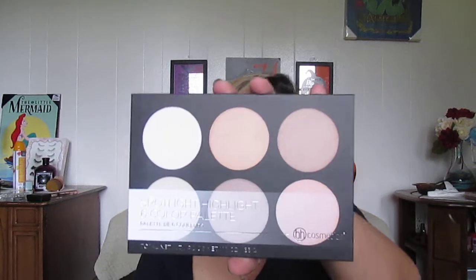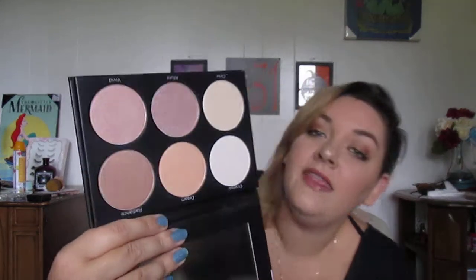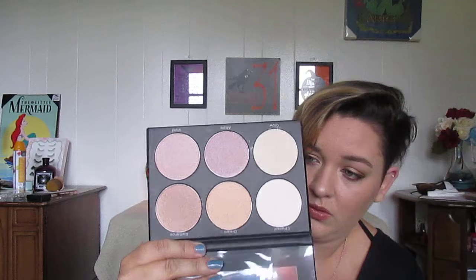And then we get into the face palettes, and I'm super excited about these. The first one is the Spotlight Highlight Palette, which the outside looks like this. And then you open it up, and again, it's got a big mirror on the inside. And then the highlighters look like these. And they are so, so gorgeous. They're sort of like dupes of the Anastasia Beverly Hills Glow Kits.